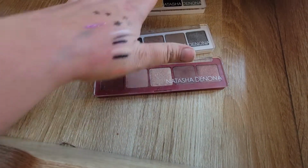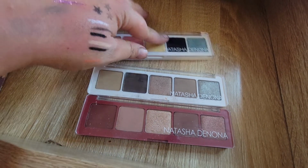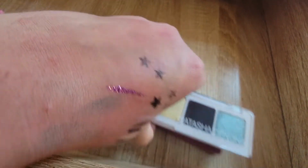Okay, so yeah, keep that. Okay, and then I have these three Natasha Denona. I am keeping all of these. Formula is great. Colors are there. Beautiful, beautiful, beautiful. I'm keeping all of those.